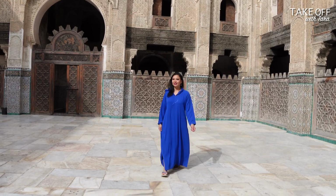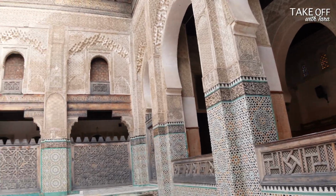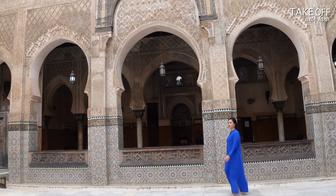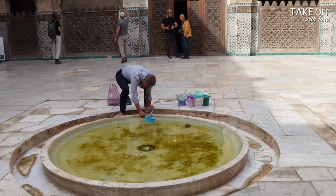Unlike many such schools, the Bou Inania has a full mosque adjoining it, and for this reason, it's closed to visitors during prayer times. The mihrab niche, visible across the prayer hall, has onyx columns, a style that echoes the Great Mosque of Cordoba. The mosque's beautiful green-tiled minaret is the one that's visible when you enter the Medina via Bab Boujloud. It is the only madrasa in Morocco that functions also as a congregational mosque.